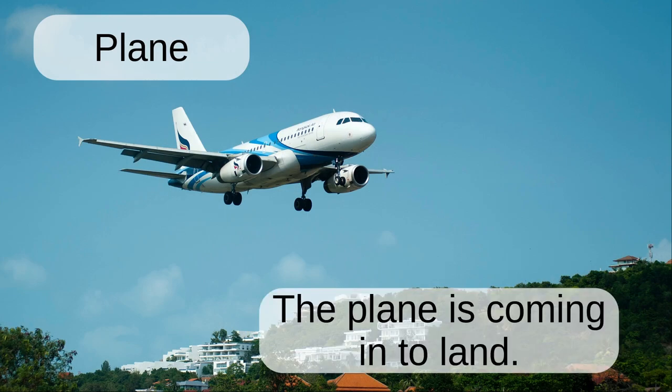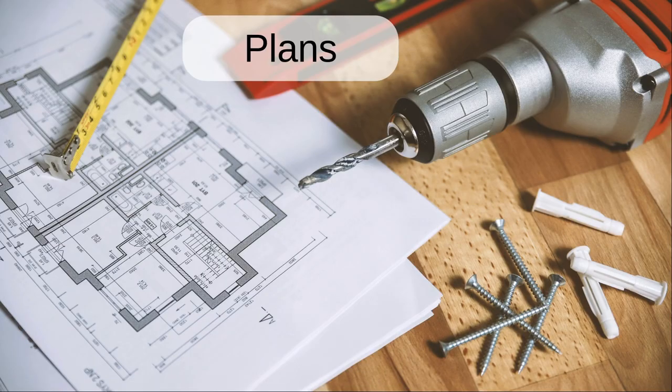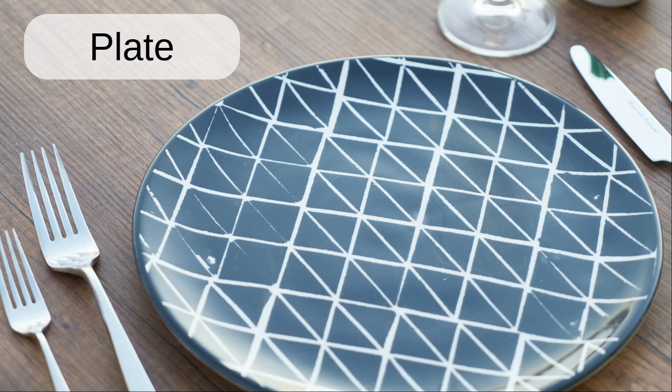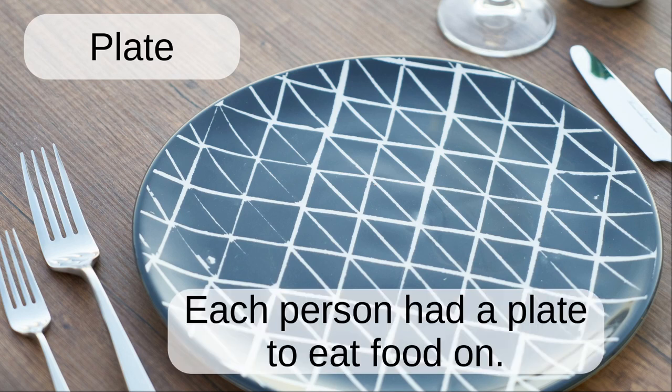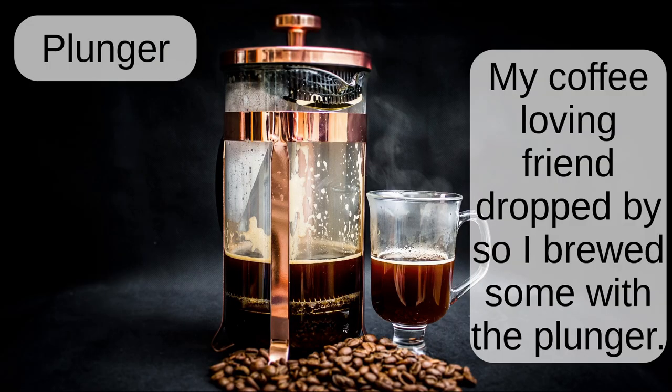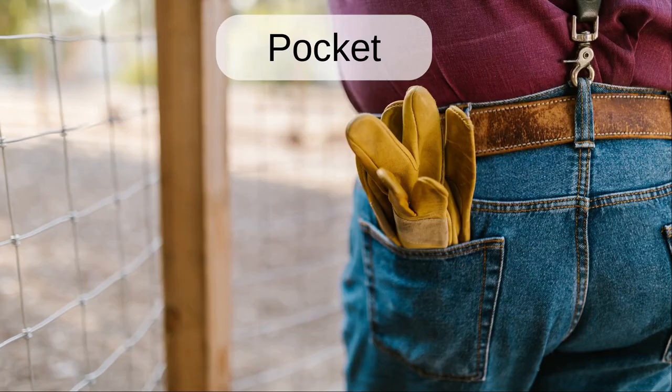Plane. The plane is coming in to land. Plans. The builder used the plans drawn by the architect when making the house. Plate. Each person had a plate to eat food on. Plunger. My coffee-loving friend dropped by, so I brewed some with the plunger.